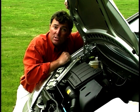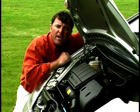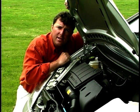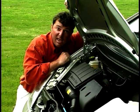Oh, and whilst we're at it, there's also an optional electronically controlled 5-speed automatic transmission, which happens to be the shortest and lightest of its kind anywhere in the world. So there.